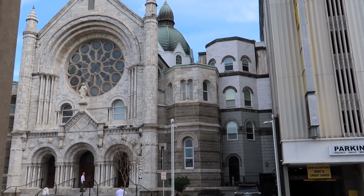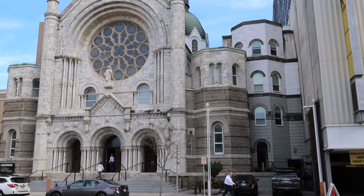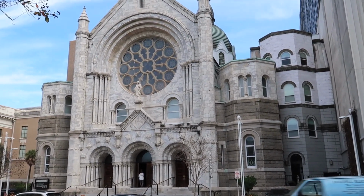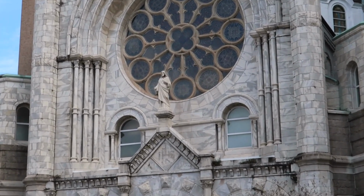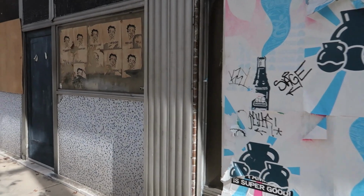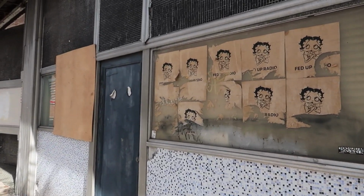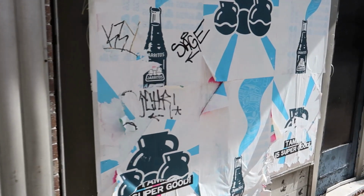And you can tell it's old. I don't know how old, but it's really beautiful. Zoom in on this. This building here is abandoned. Got some Betty Boop pictures on the wall though. That's always a plus in my book.